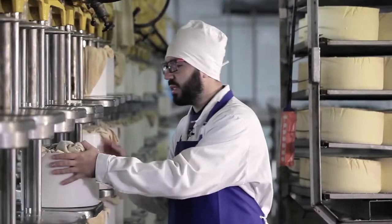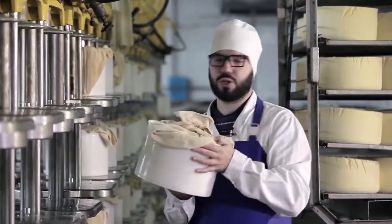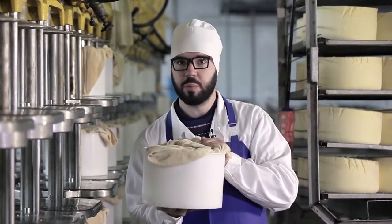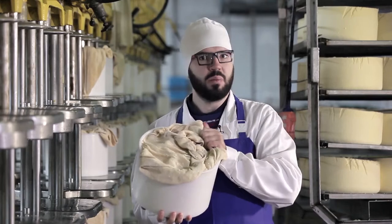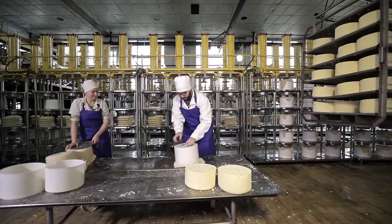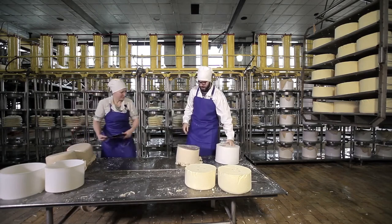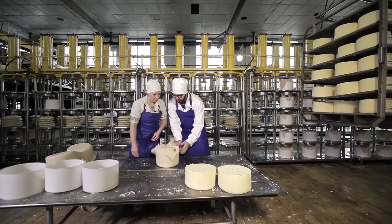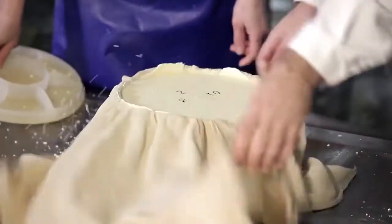The cheese spent the entire night under press and became firm and heavy. It weighs about 22 pounds. Right now, we have to work hard to take it out of the mold. Careful. Well done. Great. On the first try. What shall I do after that? Then we shall turn the block over and remove the cheese from the cheesecloth.